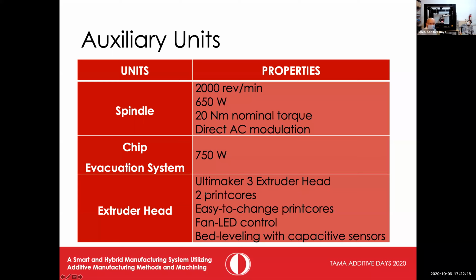And on the extruder head, we use an available extruder head, actually the extruder head of the Ultimaker 3 type of 3D printer. We have done some hacking operation, and now we can easily use the extruder head of Ultimaker. In that extruder head, you may have 2 different print cores. This gives you lots of flexibility. You can print different materials. You can have different nozzles. So it gives you high flexibility.